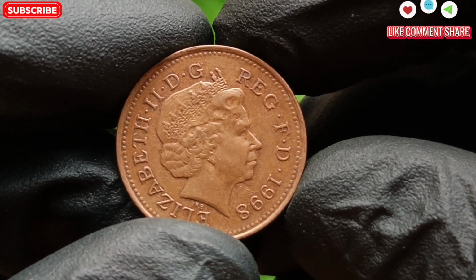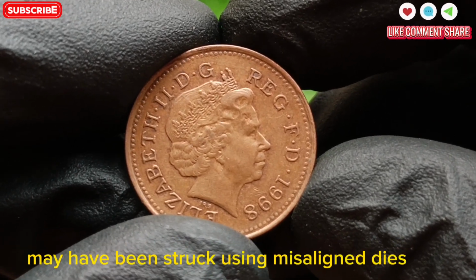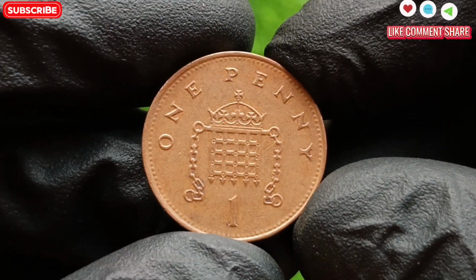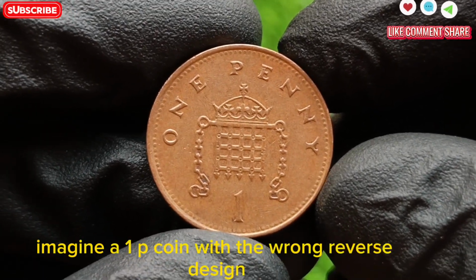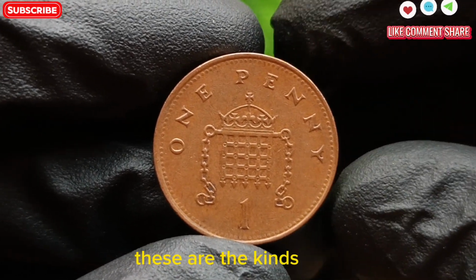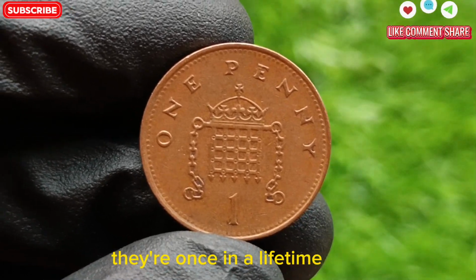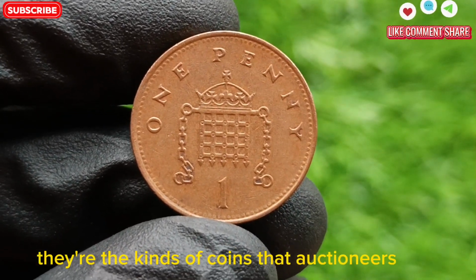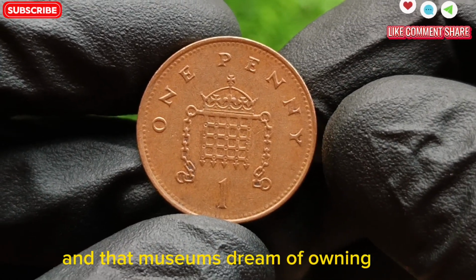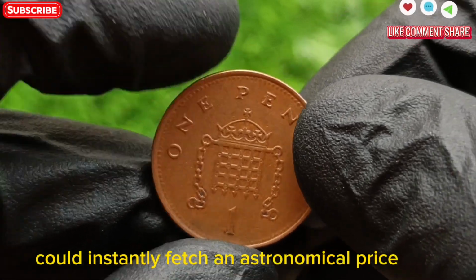It gets better, or stranger. There's speculation that some 1998 coins may have been struck using misaligned dies, or even dies from other denominations, resulting in mule errors. Imagine a 1p coin with the wrong reverse design or mismatched inscriptions. These are the kinds of errors that aren't just collectible, they're once in a lifetime. They're the kinds of coins that auctioneers whisper about, that private collectors chase, and that museums dream of owning. One confirmed error like this could instantly fetch an astronomical price.